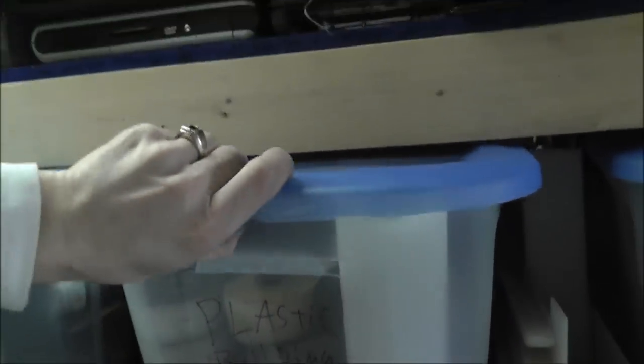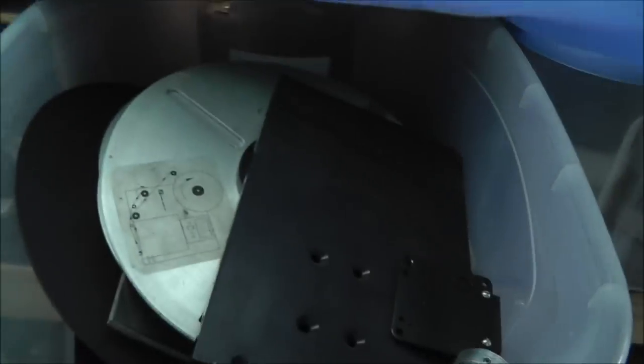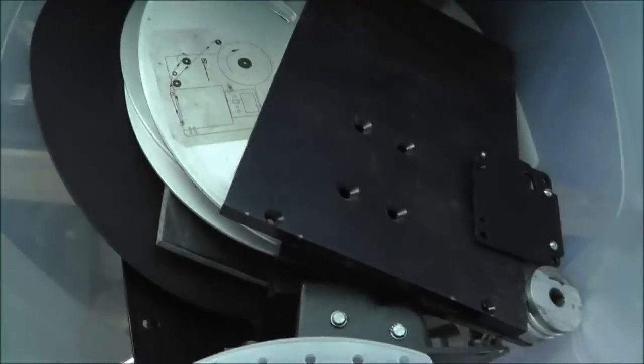PC fans. This is my box of PC fans. Let's see if we can look in here without dumping it. Yeah. I got a bunch. PC fans. Plastic building parts. This is my collection of plastic UHMW and just random building parts. Aluminum building parts. So we can slide that out. That's a heavy one. A bunch of aluminum pieces and parts. Stuff. Lots of stuff.